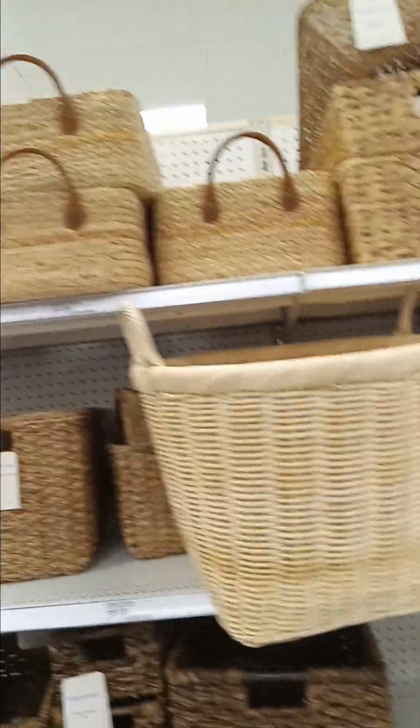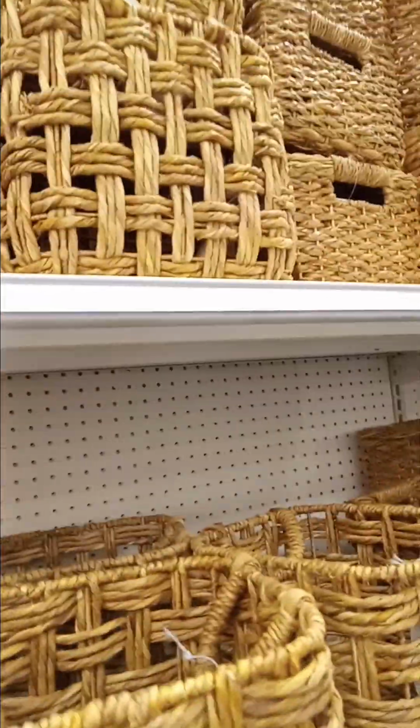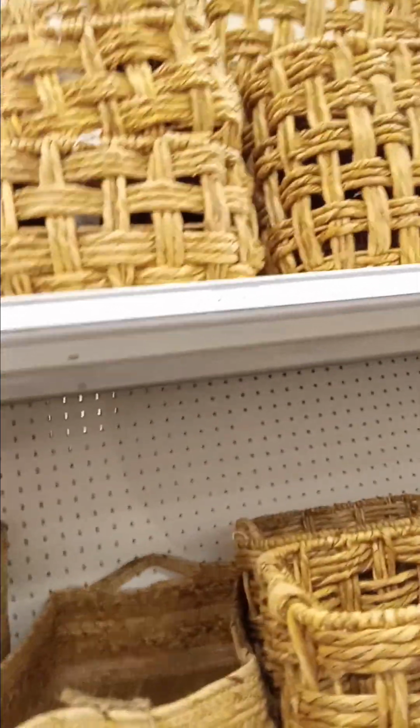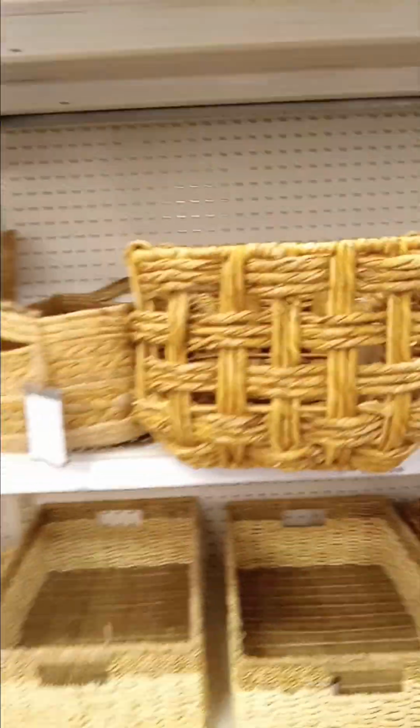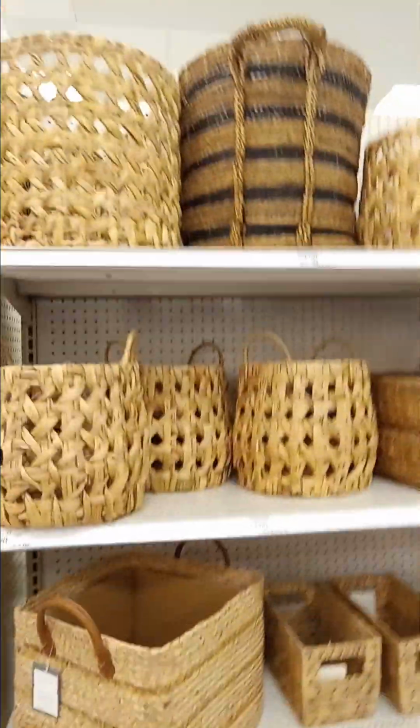Oh, you know what? Okay. I'm sorry. I'm looking for a basket, but I had another design in mind. So if I don't find a basket in here, and I know that I don't want to pay an arm and a leg for a basket, because that's going to hike up the price of the basket really high, unless they have something on sale. Let's see. All right.